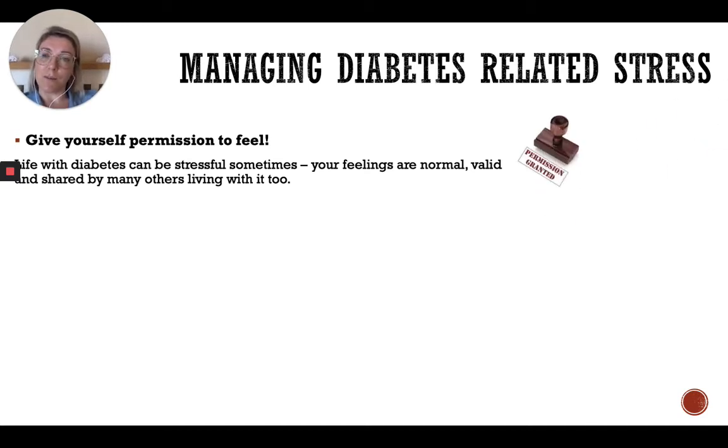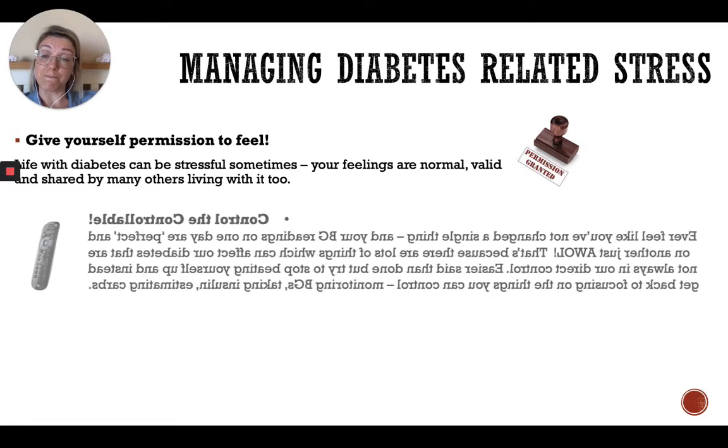So it's really, really important as part of our stress management to first of all allow ourselves to be able to feel stress, that it's normal. We don't need to push it away. It is part of living with diabetes, and it's important to make a bit of space for that by giving ourselves permission to feel.